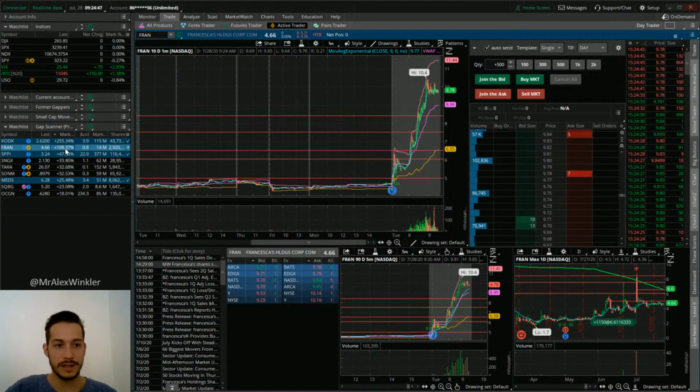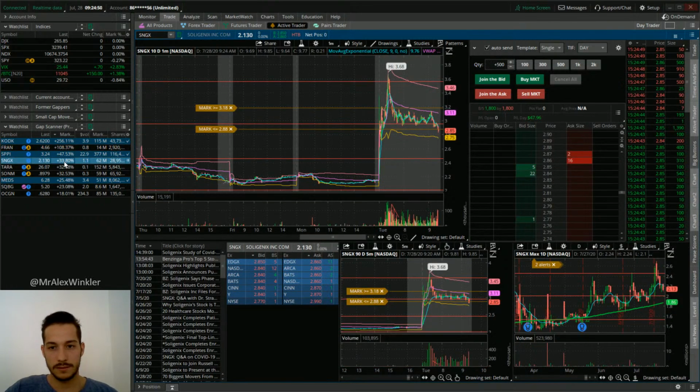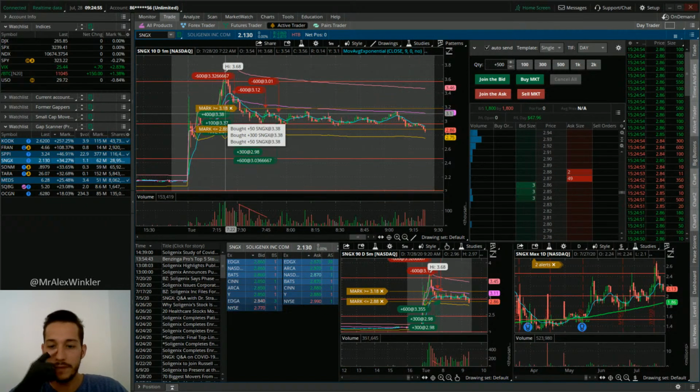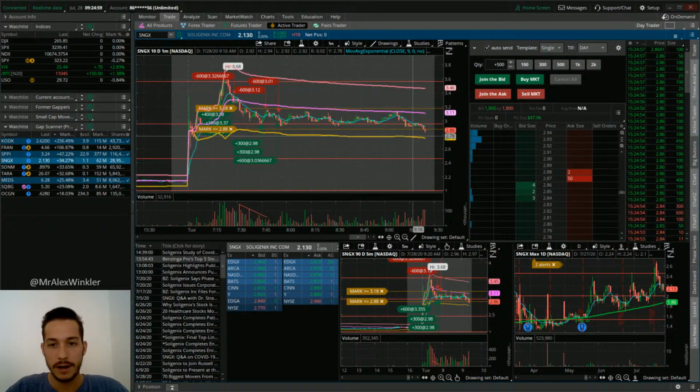FRAN just really consolidating hard right now. Here it goes. SNGX just pulled off to 2.84. So I had a feeling that this thing might keep pulling back, and that's why I haven't really placed the limit order yet. Now we're only at the 80.